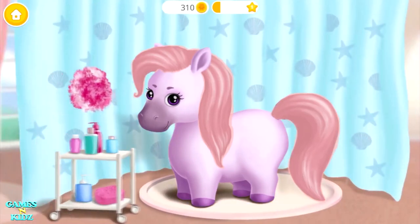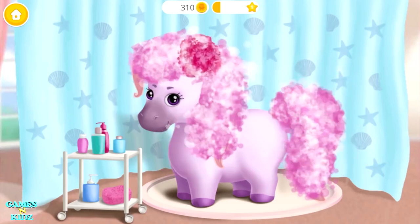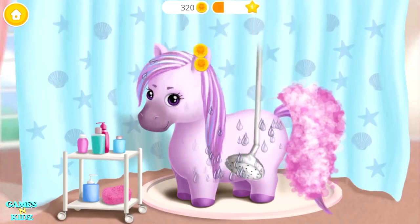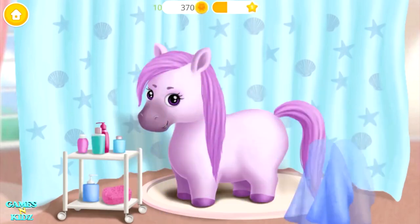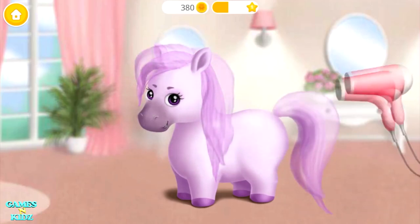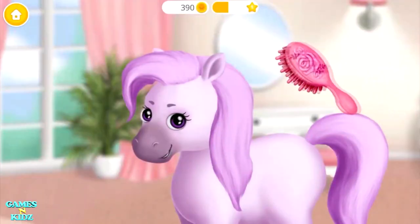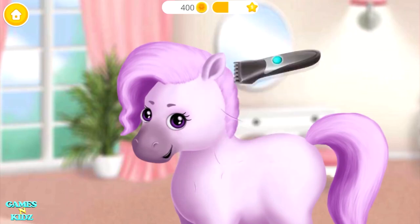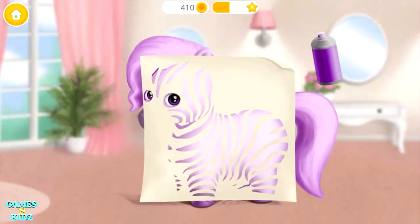It's time to wash my hair. Rinse the shampoo off. I love this color. Very good. Now let's use a hair dryer. Brush my hair, please. Ooh. Shake it and spray it.